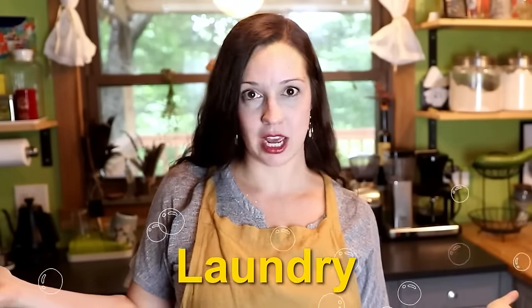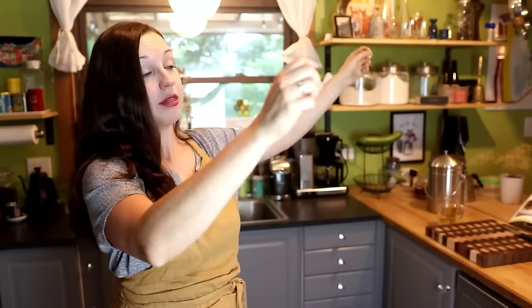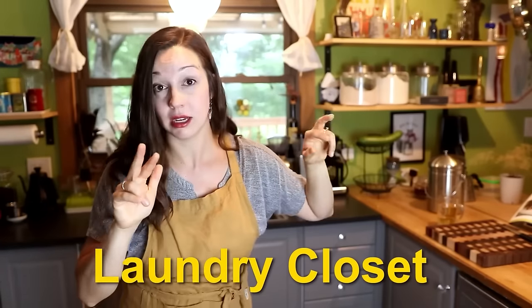One thing that you might notice I don't have in here, and that is laundry. We have a separate laundry room. It's actually just like a big closet that has a washer and a dryer in it. You will never see a washer and a dryer visible in the kitchen. It's possible that it might be in a closet behind doors that you can't see, like a little laundry closet. These rooms are always separate, and that's just how it is.